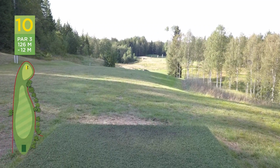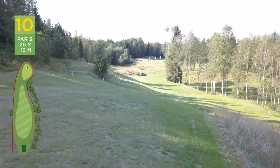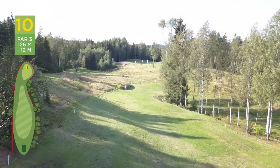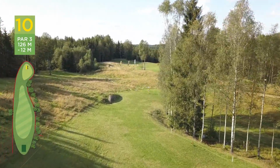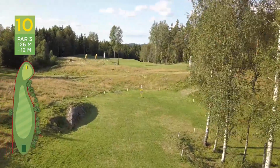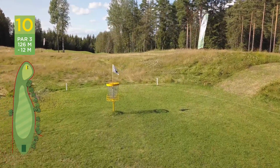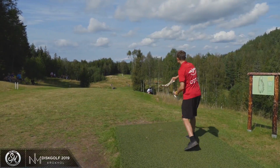Hole 10, 11, and 12 is one of the toughest stretches on the course, starting here with 10, going downhill 126 meters, OB all around the basket. We saw a lot of players go with that high hyzer over the birch trees, trying to bring it back with just the right amount of left movement as to make it inbounds on this small green. I think that's probably what we're going to see these guys try again. Everybody in a position where they kind of need to be aggressive now.